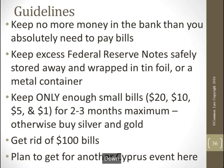So, some guidelines about your bank account. Okay, it's up to you. I'm not going to tell you, but I can tell you that I don't keep any more money in the bank than I absolutely need to pay bills, and that is it. Okay, they're going to do a Cyprus. I've got to tell you that that's coming. I don't keep excess Federal Reserve notes. If I have some extra ones, then I keep them stored away. I wrap them in tinfoil.